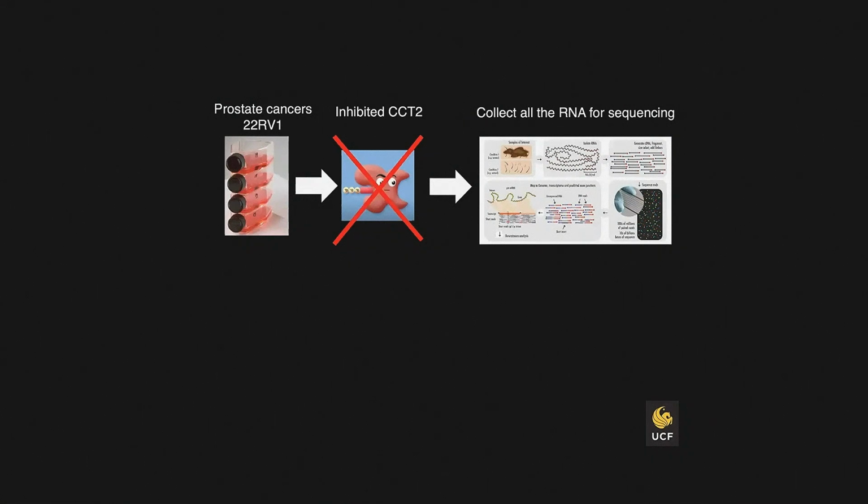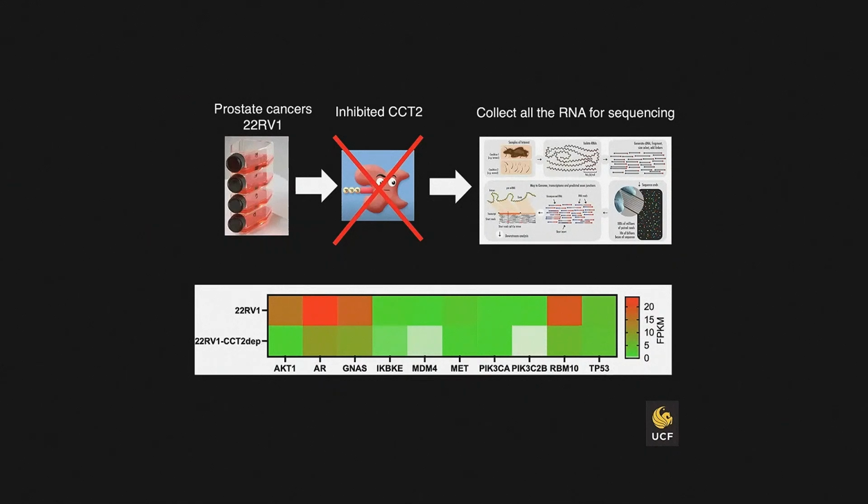So what we did is, back up for a second. What we did is we took prostate cancer cells, we inhibited CCT using RNA interference, and our very expensive experiment, again, thank you Orlando Sports Foundation for supporting this, is we did what's called RNA sequencing. We took all the RNA inside these prostate cancer cells, we had depleted the chaperonin, and we analyzed each single one of them to identify all the changes in the RNA that occurred on every single gene in these cells. It's a global analysis. We got tons of data, but I want to point out the data.